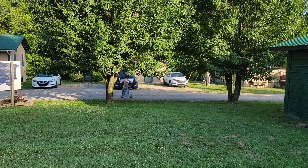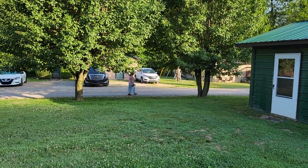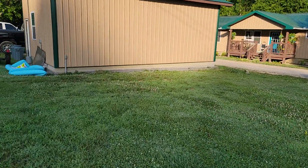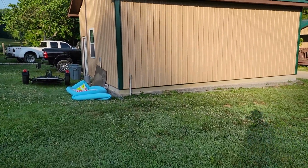So it's just about 6 o'clock in the morning. Everybody's up. And people are up and getting after it. Good old country life. Nobody would take nothing for it. But I know one thing, we definitely gotta cut this grass today.